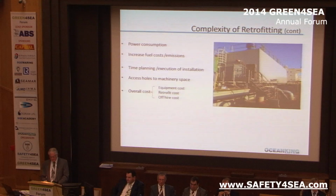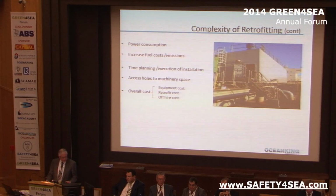In these cases, a vessel may need to be dry docked with access holes cut on the side shell to facilitate loading of the system components. This not only complicates the retrofit, but increases dramatically the cost. In many instances, the quoted cost of the system itself represents as little as 50% of the overall retrofit cost, simply due to the complexity of the engineering required. We see here that for the retrofitting cost, we have to take into account the equipment cost, the retrofit cost, and the eventual off-hire cost. Summarizing all above, the selection of the most appropriate BWTS system is a complicated balancing act of cost, functionality, and retrofit complexity.